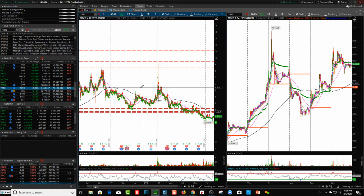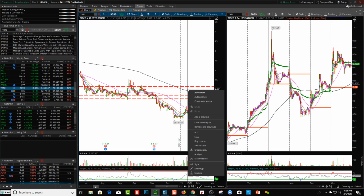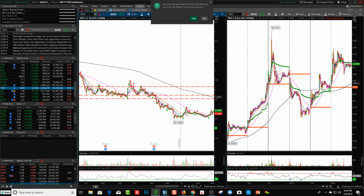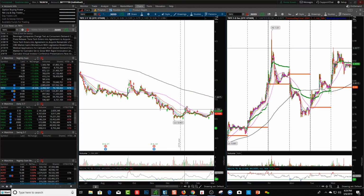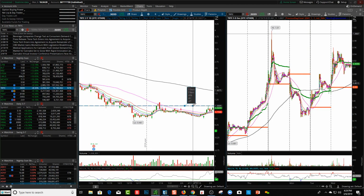Now, this one I might put on because this is a pot stock, I believe, TRTC. And kind of double bottom on the daily, also kind of cup and handle-ish, maybe setting up for a break above $1.